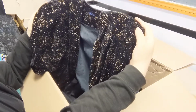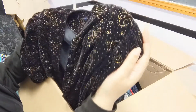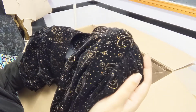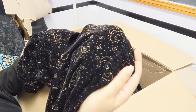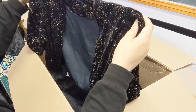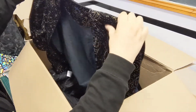Got another sparkly number in here. This one again has got, I don't know if the camera will be able to see this, but these gold sparkles give off a little multicoloured sheen as you move around. It's quite a lightweight sort of velvet, this one. Another 80s piece. I can feel the shoulder pads without even looking.